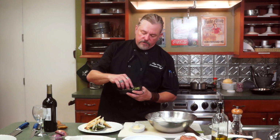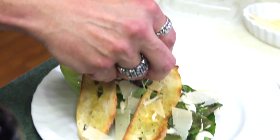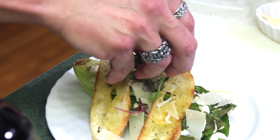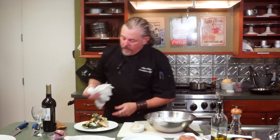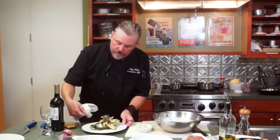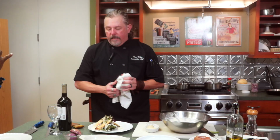There's some cilantro, there's some beet. That's where you see that red. And so then we're just gonna place this on top, make a nice little pretty tall salad. And from here, before I send this out, I'm gonna clean that plate up, make sure my rim's nice and pretty. And that right there is the Chef Clay Grilled Caesar Salad.